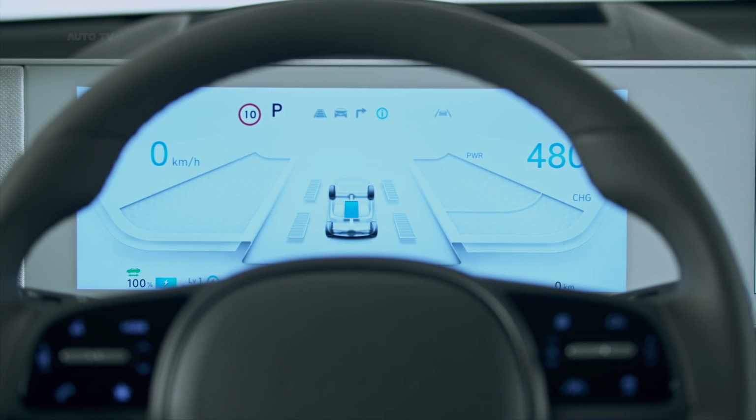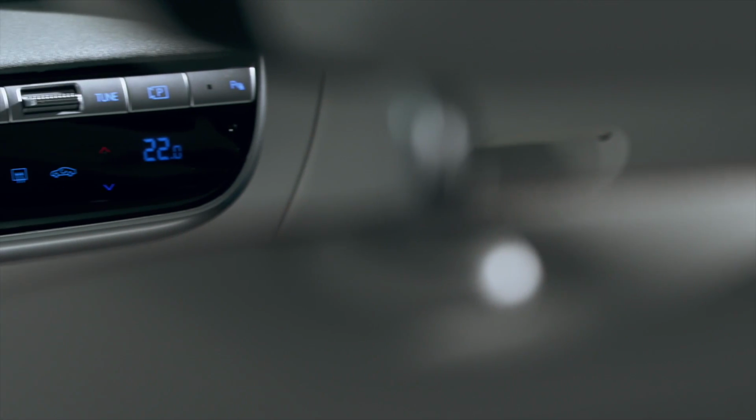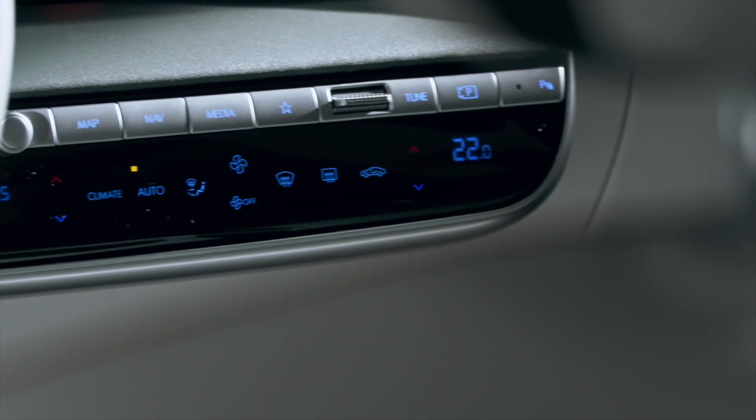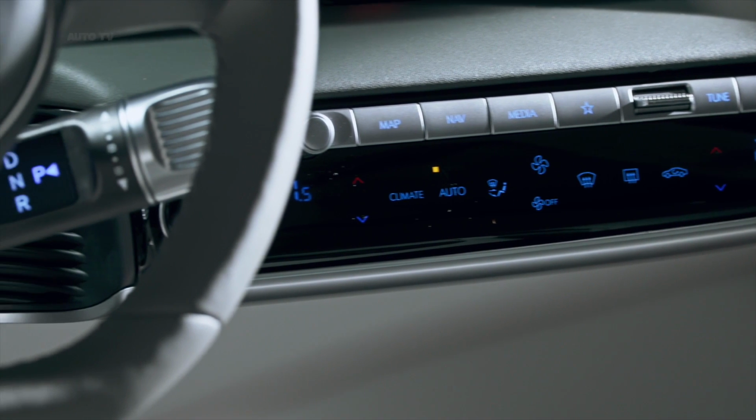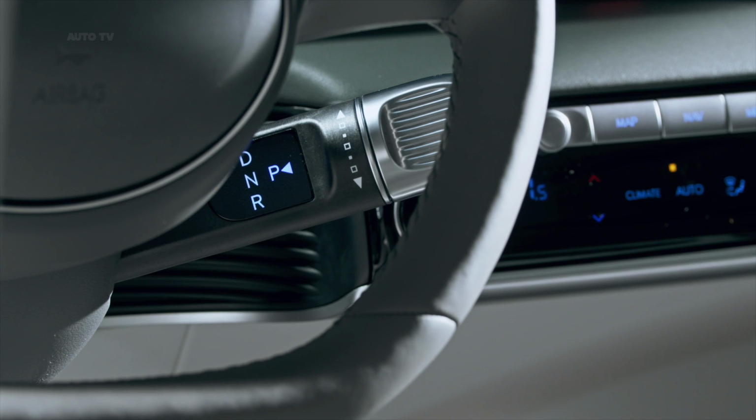The IONIQ 5's dashboard is flat in design and lacks a cowl over its standard 12-inch digital instrument cluster, a stylistic choice that emphasizes the overall theme of spaciousness. That's reinforced by a column-mounted shifter, just behind the two-spoke steering wheel.